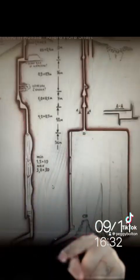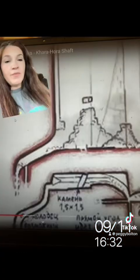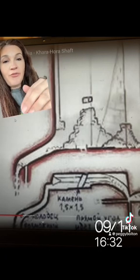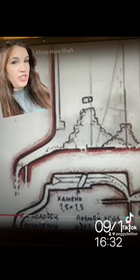There's even stones inside that look like columns. From the top to as far as they could go, 350 feet. For reference, that's next to a Soviet space rocket. Also, it needs to be noted that as far down as they could go, they could feel air coming up from the bottom, which fed into the theory that this could have been some sort of ventilation system.